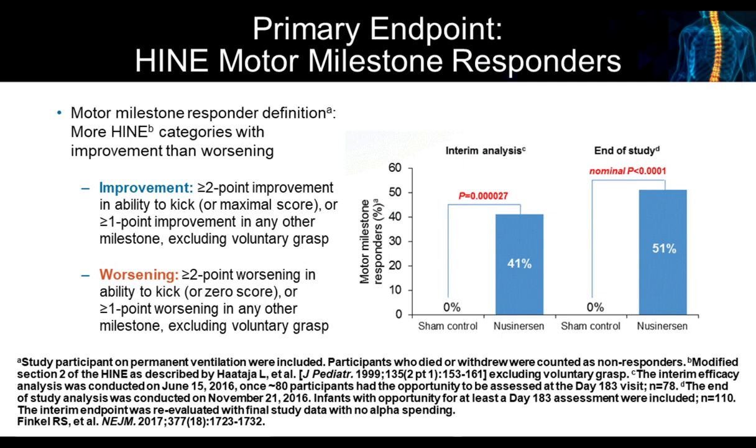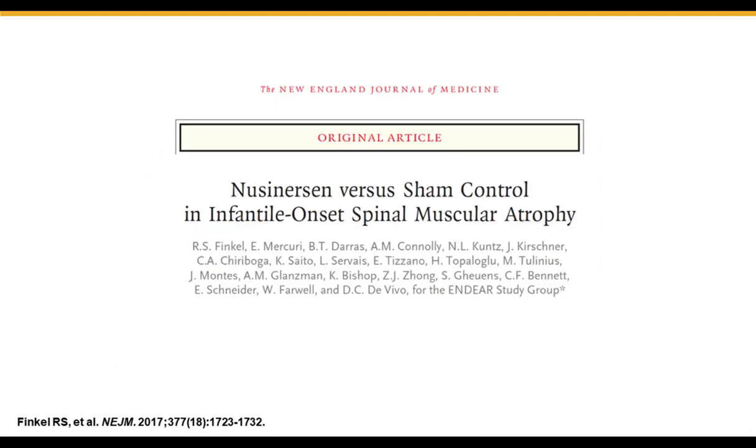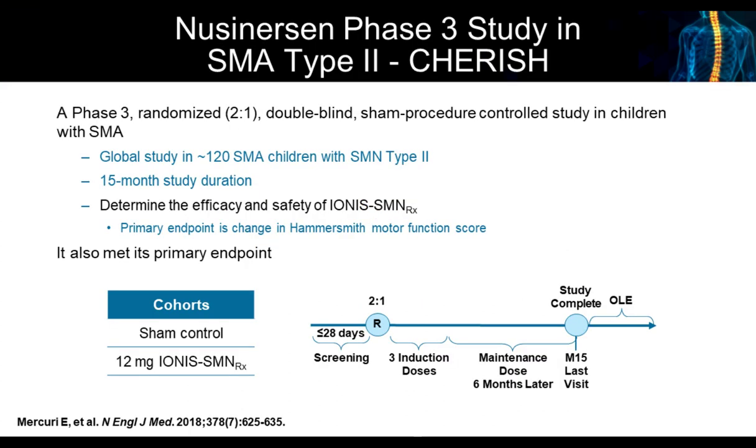When we looked at the CHOP INTEND motor function scores, you can see there was more improvement and less worsening in motor function assessment in the nusinersen treated patients. You can see it stained with blue columns, which is remarkable. And this led to the approval of the medication eventually. A publication that described the results of the ENDEAR study appeared in the New England Journal of Medicine in November 2017.